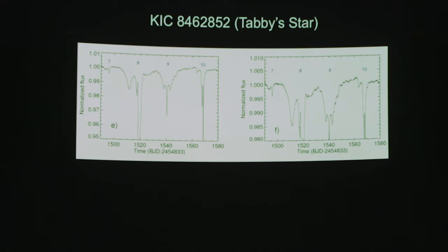The other confusing aspect of this is that this particular type of star, an F star, has been very well studied, and we know how they work. We can simulate their evolution, and we don't expect the star to have anything intrinsically weird that would cause its brightness to change like this.